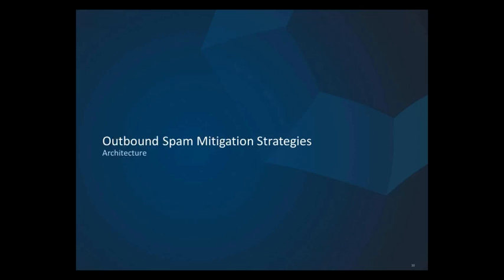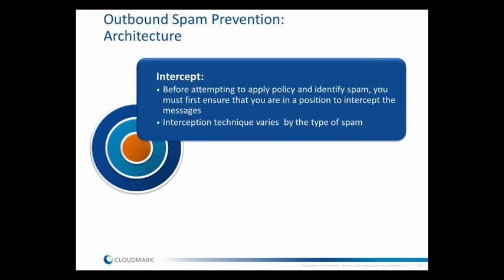So what can we do to help mitigate some outbound spam? I've kind of divided this into two parts. First is architecture. We need to make sure we're setting ourselves up to be able to intercept this traffic and properly take action on it. Once we've done that and the architecture supports that, then we can take a look at some of the best practice policies to apply to make sure we're limiting the damage and preventing the type of blacklisting problems that can happen with operators.